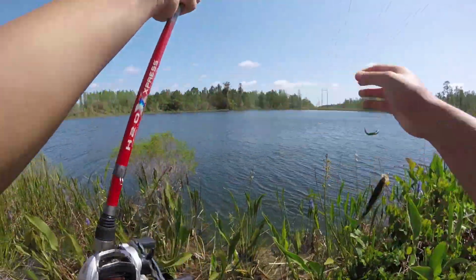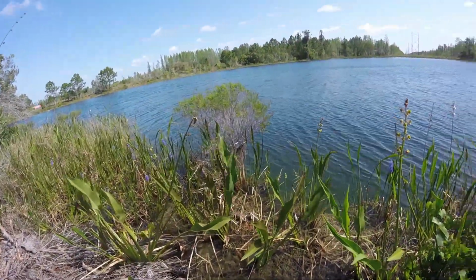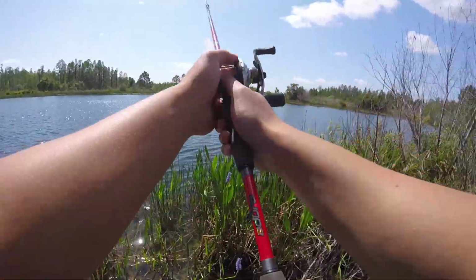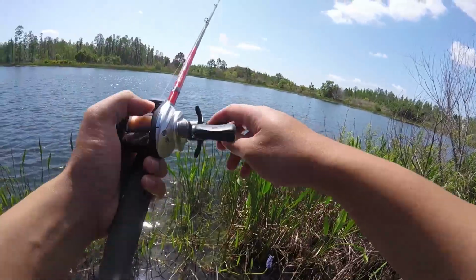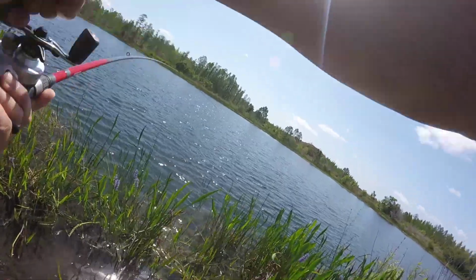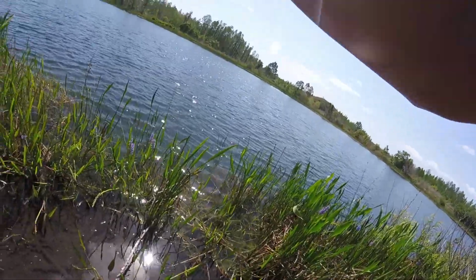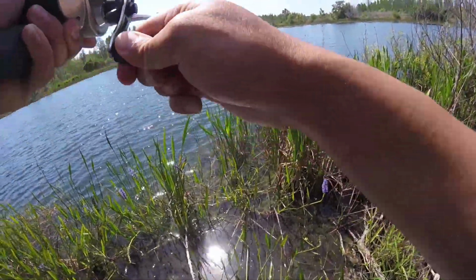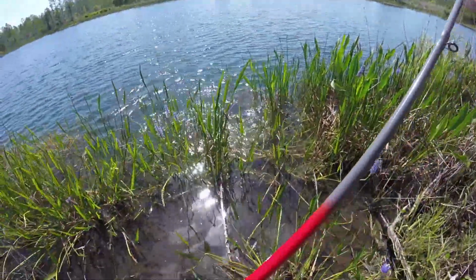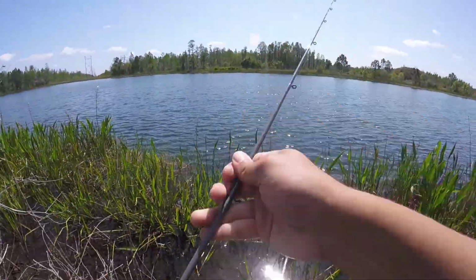No, he's not very big. Little dude. Alright, that works. That's a good fish. Stay on, please stay on. Oh no! That was probably a 6 or 7 pounder right there.